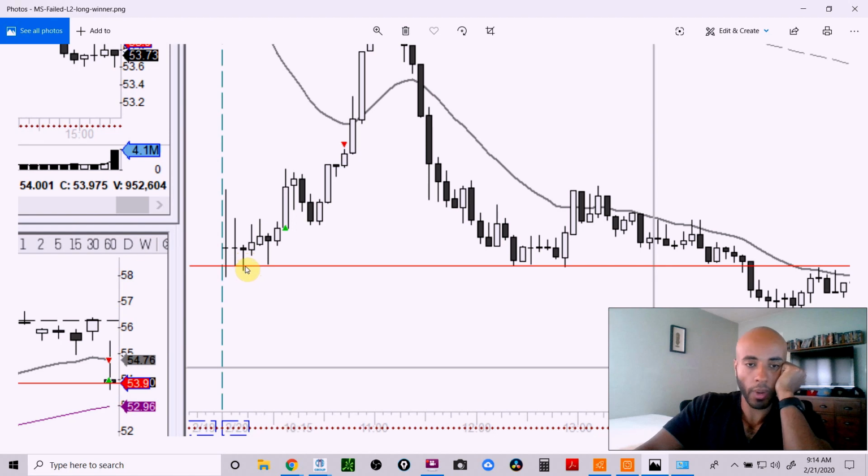The stock made a new 5-minute low right here. So this is my low one. It made a new 5-minute low. This is my low one. And then it made a low 2. This is the second attempt to push the price down. So a lot of shorts or a lot of bears went short here, especially seeing these topping tails. They went short here.